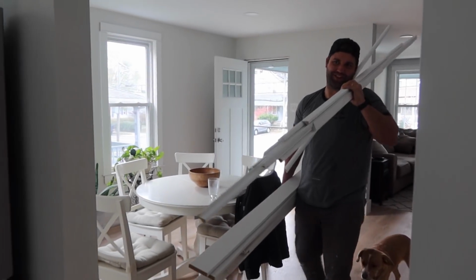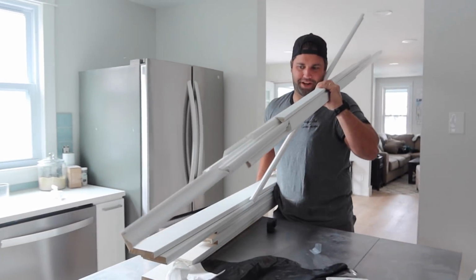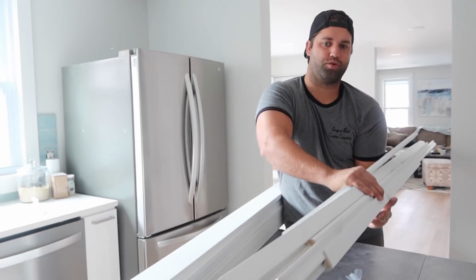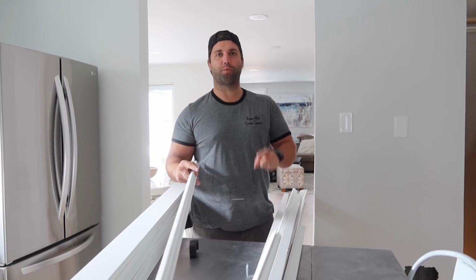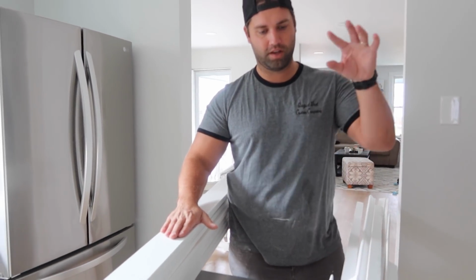Well, I'm still 7 footers short of the base cap, which is crazy that this is what's short and what's missing from Home Depot. And Home Depot South Philly, you had one register open on a Sunday morning. The freaking line wrapped around the whole building, but we got the door trim and window trim and the base cap. We're a little short on the base cap, but we got enough to get started. So let's get to work.